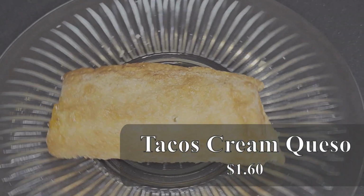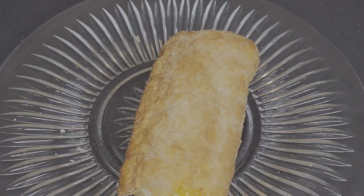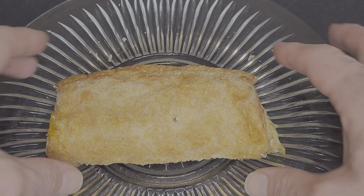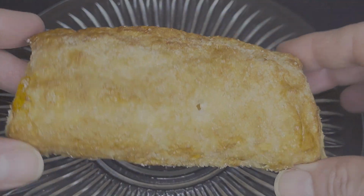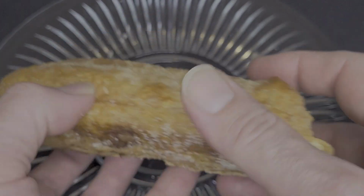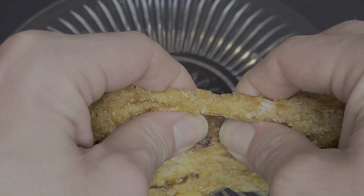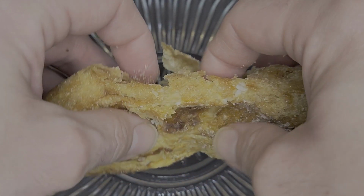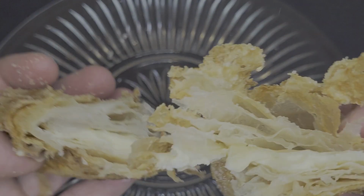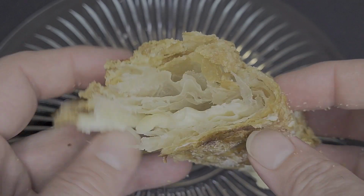Up next, we have my favorite donut of the day, the Tacos Creme Queso. They also have these filled with pineapple or raspberry, which you'll see on the update. Today's taco is filled with a cheesecake-style filling and instantly made me happy when I bit into it. The outside pastry is golden brown and flaky crisp with a real chewy inside, similar to a croissant in texture. But definitely make sure you try one of these if you come here.